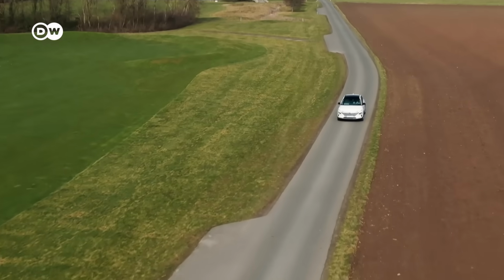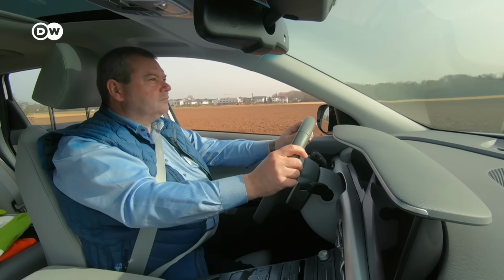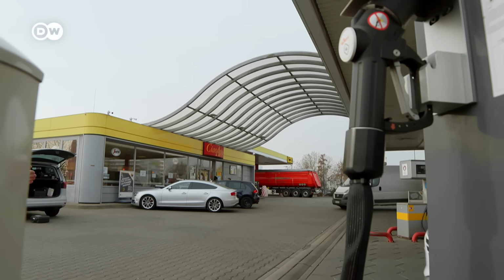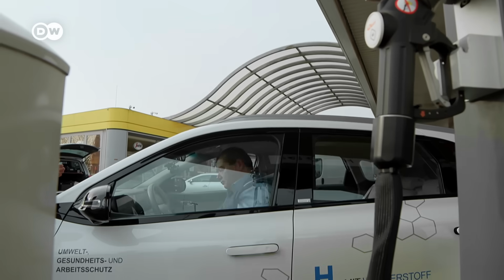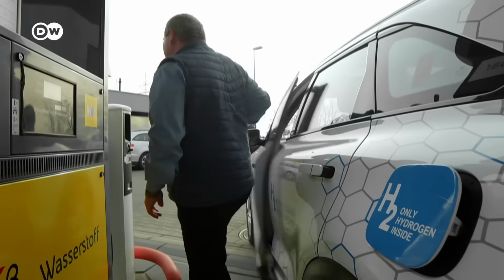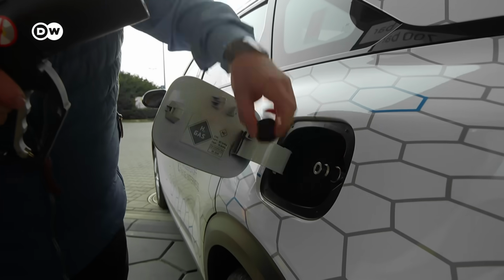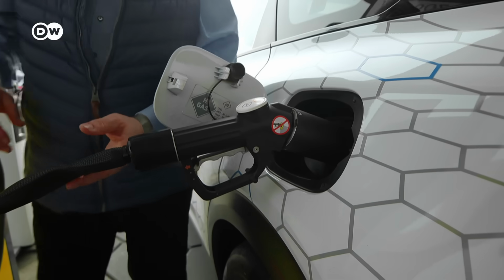As an expert in occupational safety, Ralf Oeswein travels a lot for his job. He has to refuel at one of only about 90 hydrogen fueling stations in Germany. That requires planning with the help of an app. But the refueling itself is no more complicated than with other cars. The whole process takes about 3 to 5 minutes. Then the vehicle is fully refueled.